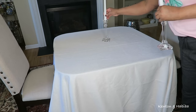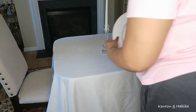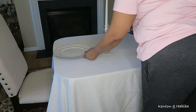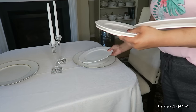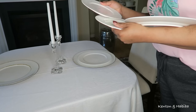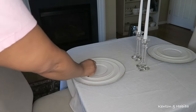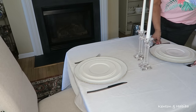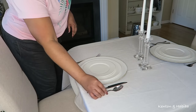Next, I'm going to add some candlesticks for a little bit of height. So just some simple tapered candles, and then I'm adding some chargers just to define the space, and then a dinner plate, and then a salad plate, or it could be used for dessert. Either one, but it's like a dinner plate, salad plate, knife and fork. You know, we need some cutlery, of course.